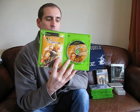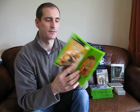So the first one's MotoGP Ultimate Racing Technology 2. And this is by THQ. It's a 4-player game and that was released in 2003. And these are all pretty much boxed and complete. So Xbox Gamer Magazine gave that 5 stars out of 5 stars.